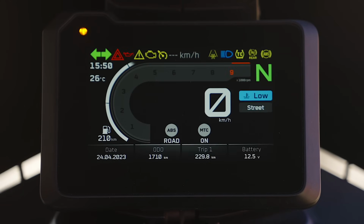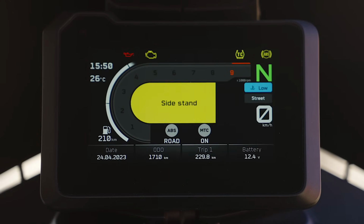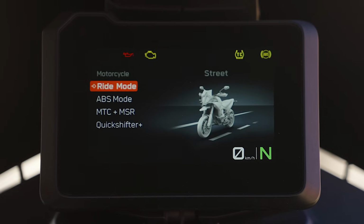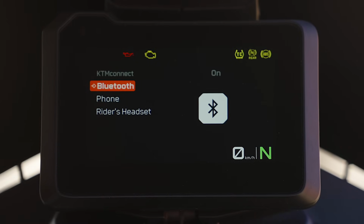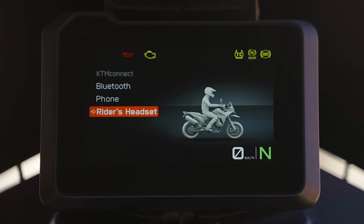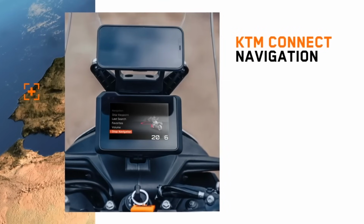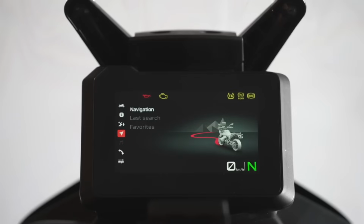The TFT screen is clear, and the whole user interface is better than ever. Definitely easier to use and more logical in the way it presents its information. I particularly enjoy the turn-by-turn navigation. As a user of Google Maps normally, just via earphones, because I struggle to read most sat-nav units, and I don't like the clutter of extra handlebar-mounted gadgets, I appreciate the clarity and simplicity of this approach.